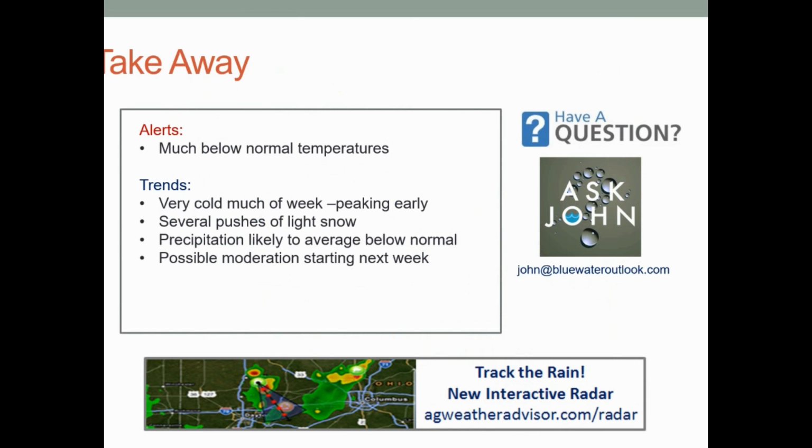Okay, so here are your alerts this week. Much below normal temperatures, mainly early in the week. And the trends, very cold much of this week. It'll peak early, and it'll gradually be moderating a bit towards the end of the week. We're going to have several pushes of light snow moving from the northwest to the southeast, but precipitation is still likely to average below normal both this week and next. And then a possible moderation trend starting most likely late this week or next weekend, and then continuing right through the end of the month of January.